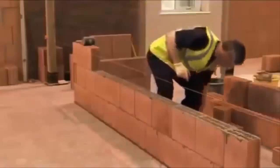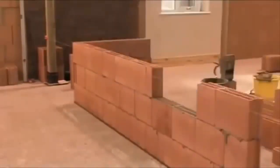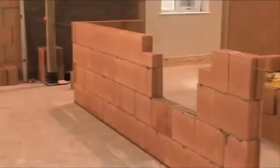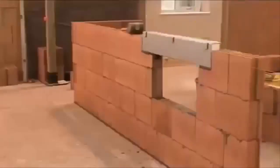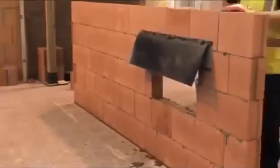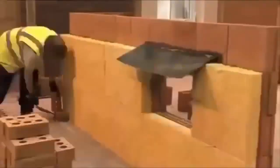Ancon has specifically produced an innovative range of ties for the Porotherm system. Keystone have developed a unique two-part lintel for cavity walls. This allows the inner leaf to be constructed ahead of the outer skin. The cavity element of the wall tie is connected before starting the brickwork. Insulation is easily installed, allowing full visibility of the joints and ensures that there are no air gaps.